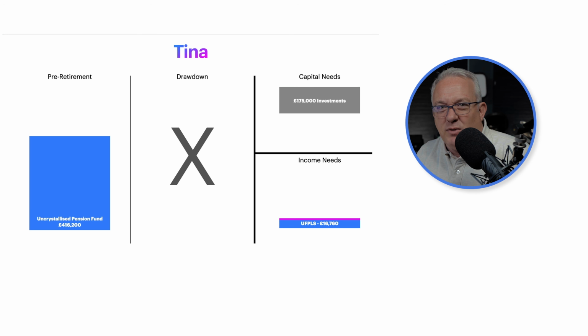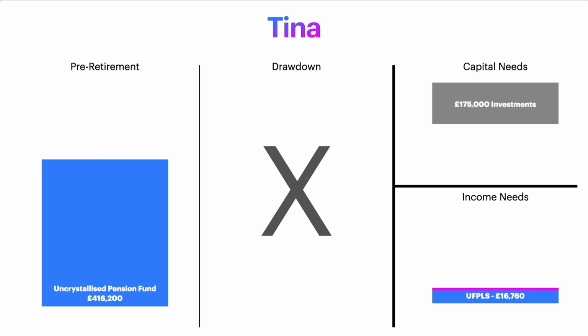Drawdown is easier to set up monthly withdrawals. Some providers can facilitate regular UFPLS payments, but each payment is a crystallization. So you'd need to log those and keep an eye on how much of the lifetime allowance you are using with each UFPLS crystallization. That's assuming, of course, you're anywhere near the lifetime allowance, and that's going to be an issue for you. If not, it doesn't really matter. But crucially, UFPLS is really intended to be an ad hoc method of withdrawal rather than a regular option.